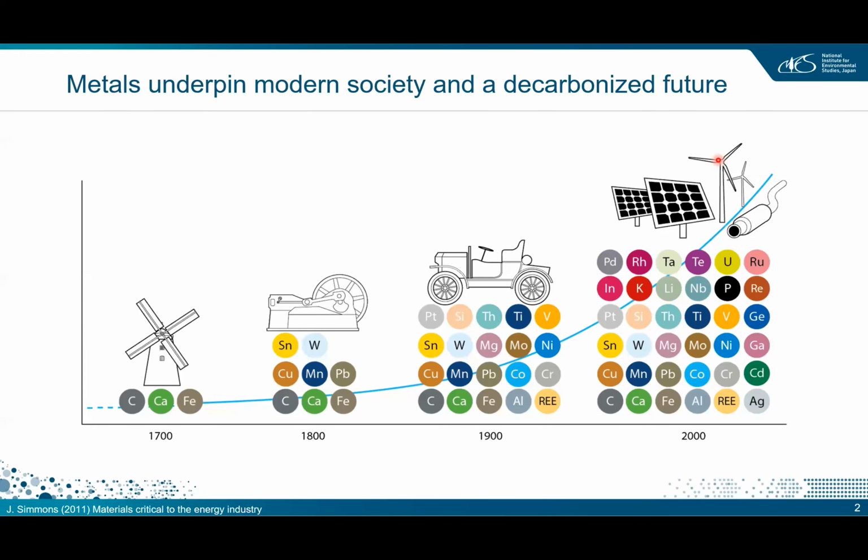So the focus of today's presentation is on the metals that support our modern lives as buildings, infrastructure, vehicles, and so forth. And in particular, metals used in energy technologies are expanding in both quantity and variety, as you can see here. So the picture here shows the types of metals used in energy technology from the past to the present. Where we can see modern energy technologies like solar photovoltaics, wind turbines, and batteries altogether require almost 50 metals.